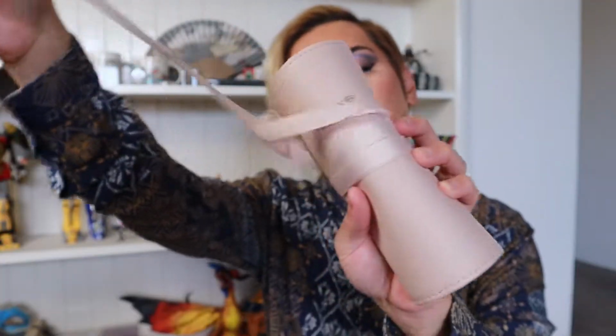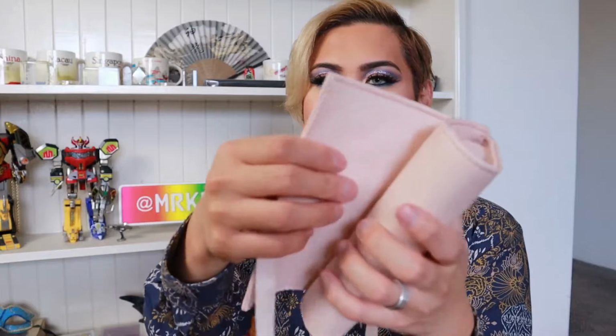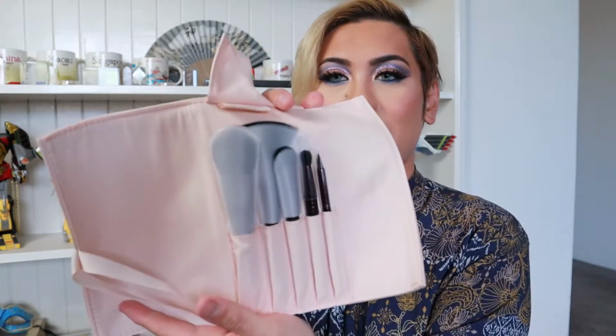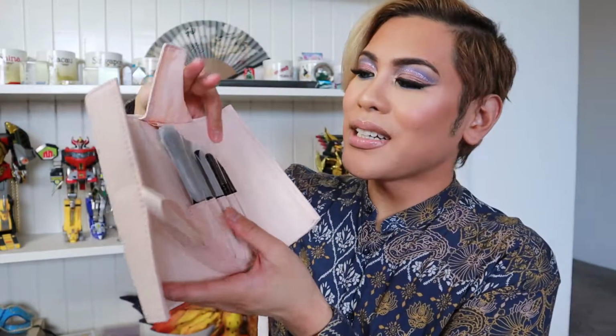Oof. That's pretty. I'm never going to get that ribbon back on properly. It's like this nice faux leather case for these brushes, which is really extra considering there's only like 5 brushes in here. For me, I would need a whole set, like 10 brushes at the very least. But, you know, this is really cute. Next, you've got the Set to Perfect Translucent Loose Setting Powder and Puff.